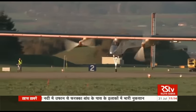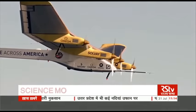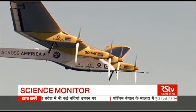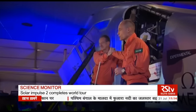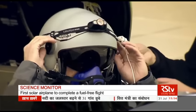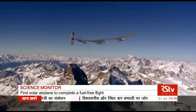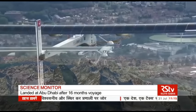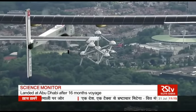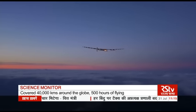Flying SI-2 has been regarded as a human and technological challenge, and the credit goes to Swiss explorers Bertrand Piccard and André Borschberg, the founders and pilots who took turns piloting SI-2. SI-2, with the duo pilot team, was on a world tour mission to prove that flying is possible without using fossil fuel.